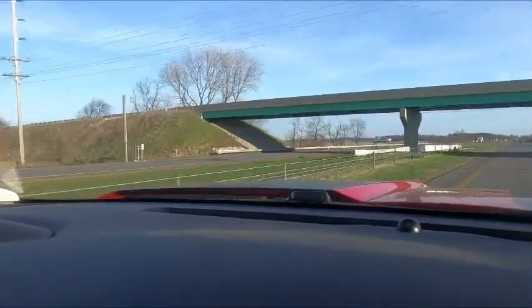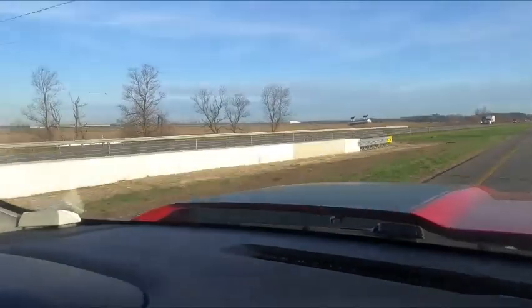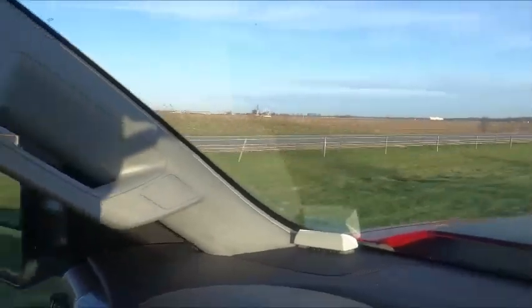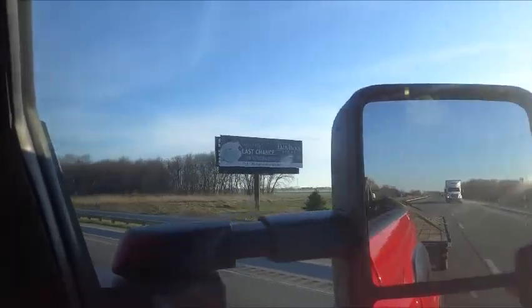These next clips I'm showing you are cool things on the side of the road. Here's a tanker truck with some cow statues on top of it. This one is a giant corn cob. And almost all of the billboards here are for Fair Oaks Farms.